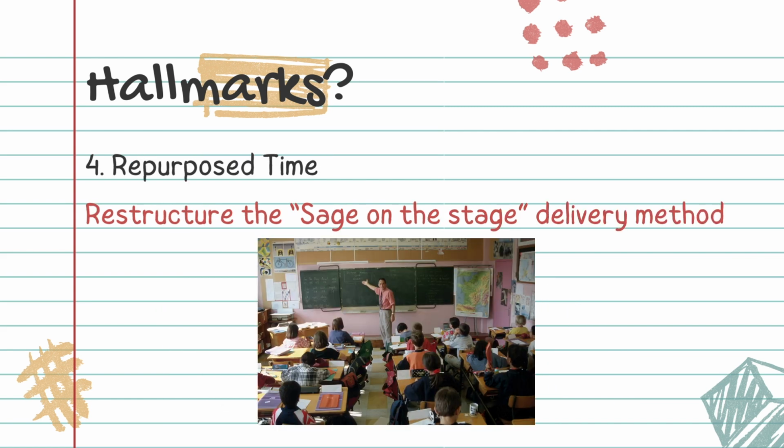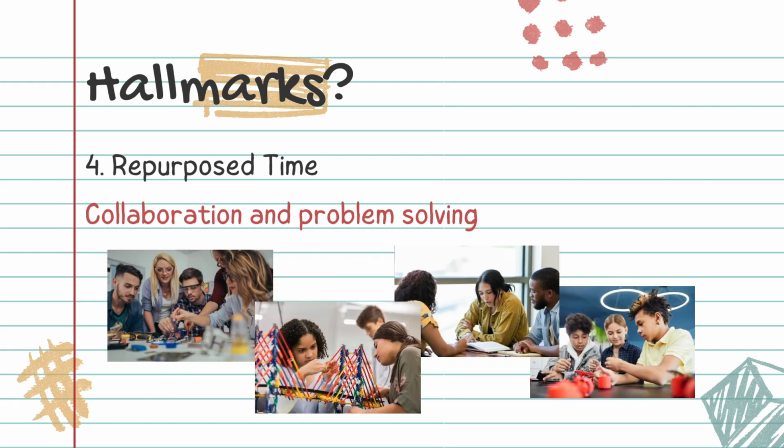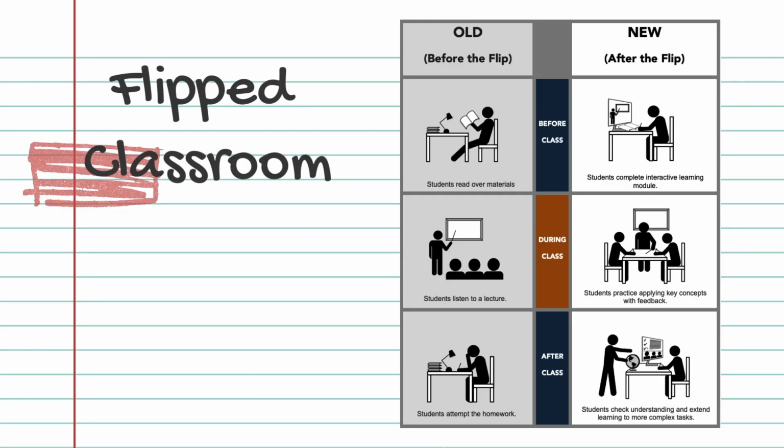Blended learning uses technology tools to restructure the Sage on the Stage delivery method through repurposed time. This reduces the teacher to student ratio, allowing for differentiation and student autonomy as well as timely feedback and data collection. It frees up more time for student to student collaboration and problem solving. Blended learning allows the teacher to act as the facilitator and gives students the ability to interact with and apply new information before an assessment.